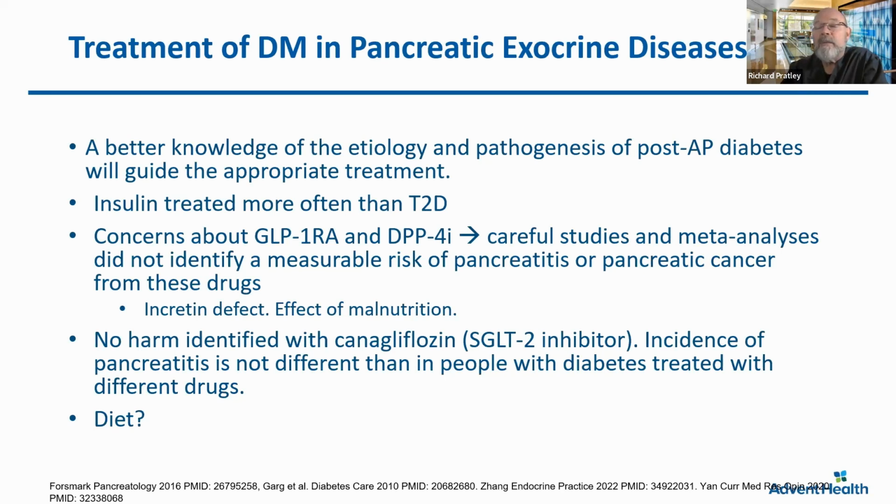There have been some case reports of pancreatitis, but on the other hand, people with diabetes itself can develop pancreatitis in the absence of any medications. So it's really not clear that this class of medicines is associated with pancreatitis. In fact, the long-term studies with this class of medications have indicated there's no increased risk of pancreatitis, and this is not part of their warning.